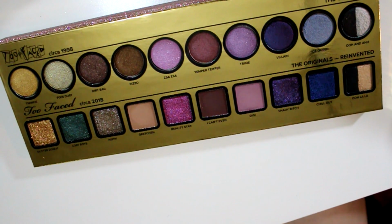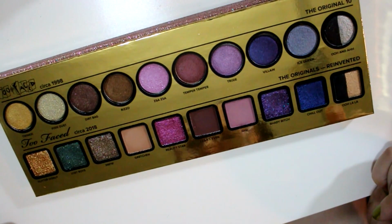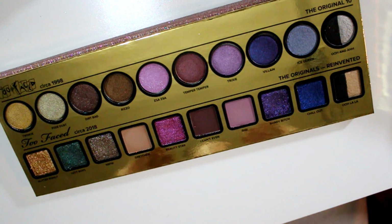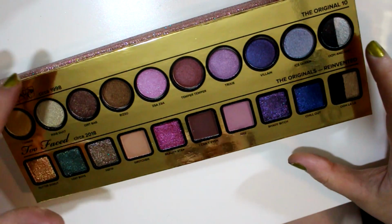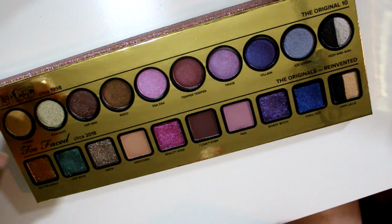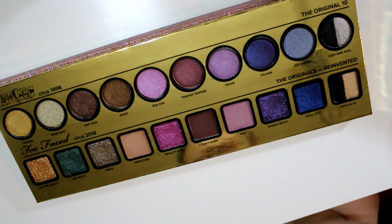So I really like the shadows. They're nice quality. I've used it a few days in a row so far, so this isn't like a first impressions just opening it up and trying it out. I really like that they have a newer formula for the old shadows because, like I said, these are much smoother than the ones that I had from when they first originally released them. They all swatch really well. The ones I've used on my eyes perform really well.